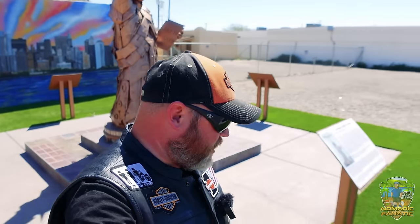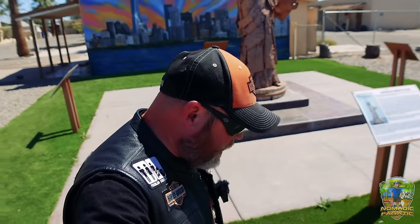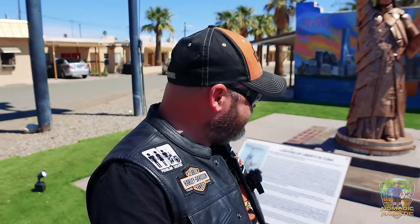Today, we're out exploring because I don't want to sit around at the lake. The desert is getting to me. It's the first time I've actually seen what looks like real grass. It's probably artificial, though. In fact, it's definitely artificial grass here in Arizona. Most driveways have rock and stuff.